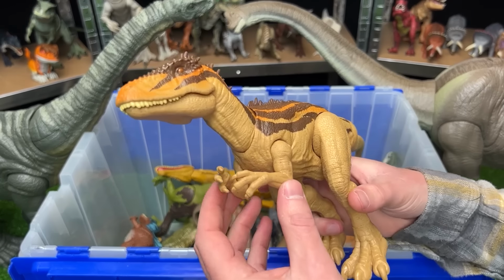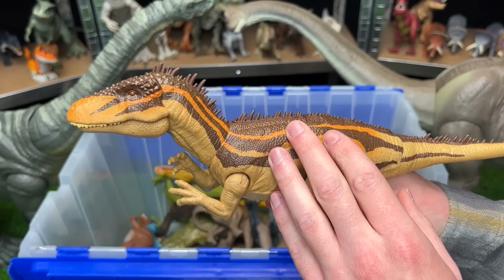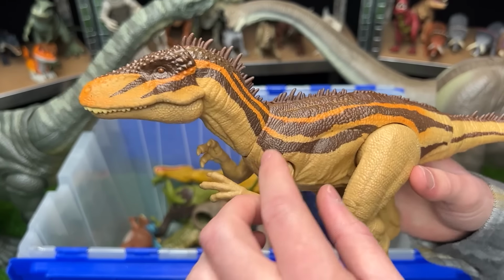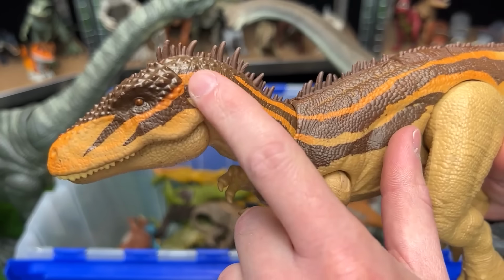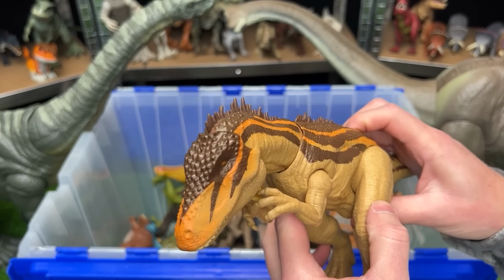This theropod figure is the Jurassic World Carcharodontosaurus. This version of this dinosaur has the tan body with the brown and orange accenting along the top, and all these little spikes running along its back, and a single action button for chomping.